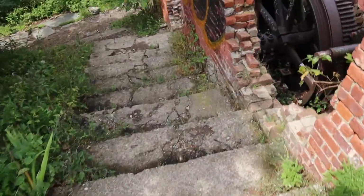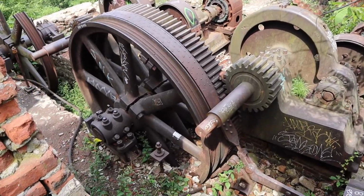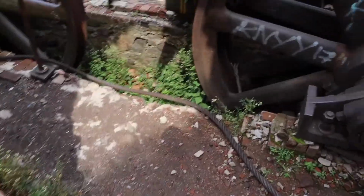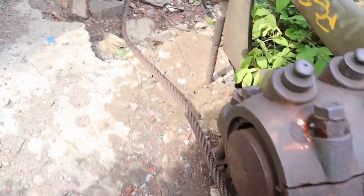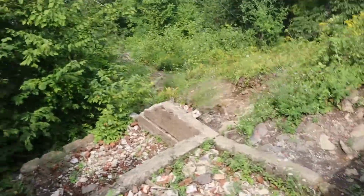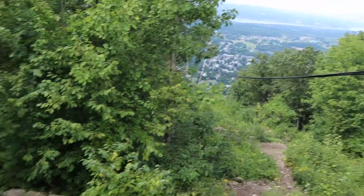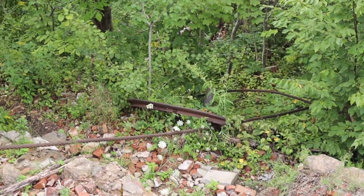Just little old steps right here on the side. This thing is cool. You can still see the cable here. This is the big cable right here. That would have been connected to the little railroad car. That would have went down this mountain over here. Let me show you guys a little bit down here. That would have went straight down this mountain. You can actually see some old remainders of the track down there.